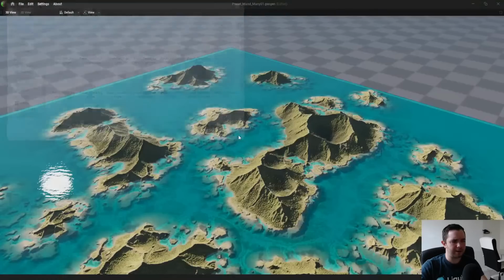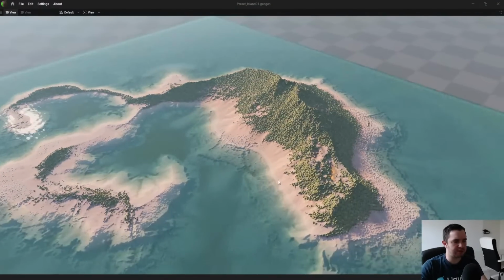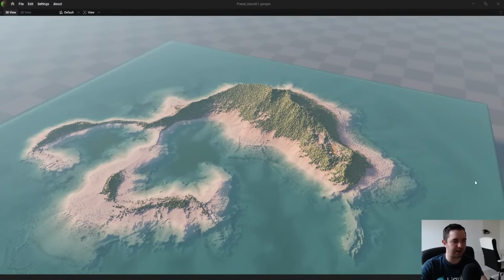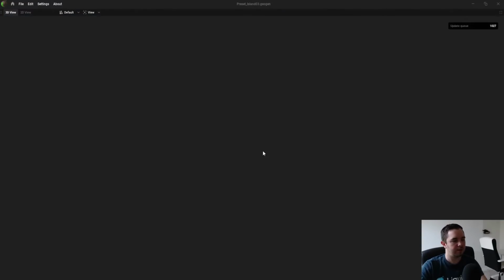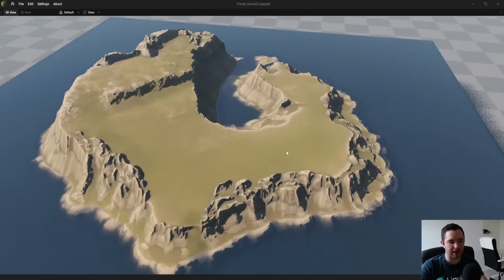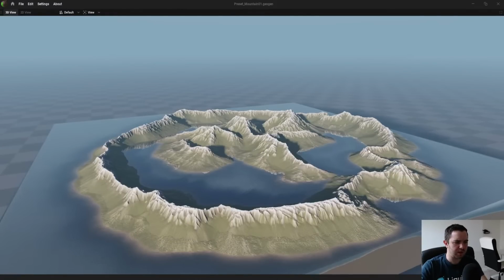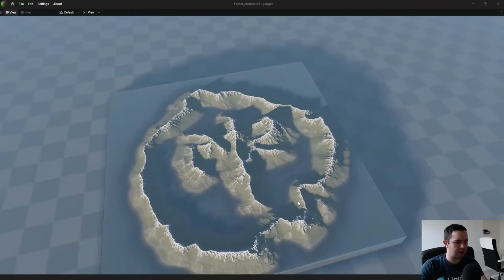So some of the final stuff, let me just find where one of my favorite ones is. So this is another cool one. It actually looks kind of like the island from Jurassic Park a little bit. And so it's just flipping through some of these. We've got a cool cliff-like island with some grass-like fields and stuff like that. Pretty neat. We've got a mountain range, which is quite interesting.